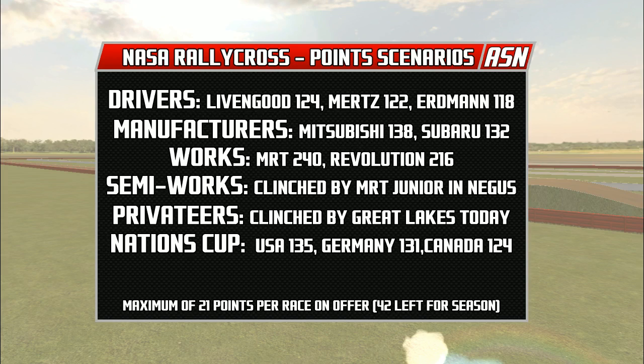The Works Championship, MRT 240, Revolution 216. We don't want to say they clinched it, but if you'd bet against them, I think you weren't exactly the smartest person. Semi-Works Championship was clinched by MRT Jr. and Negus. And coming out of the paddock, before we came on air, Tristan Hagenstein and his Great Lakes Motorsports team are having ignition issues on their Ford, which is really strange because the Ford is one of the more stable packages in the paddock. Nevertheless, they are clinching the Privateer Championship 1 race early today because No Fear Racing, Solstice Racing, Great Lakes, Caleb Paul, is not running.